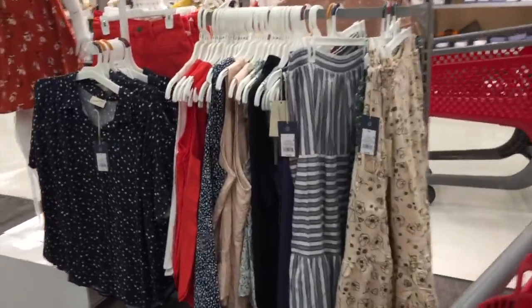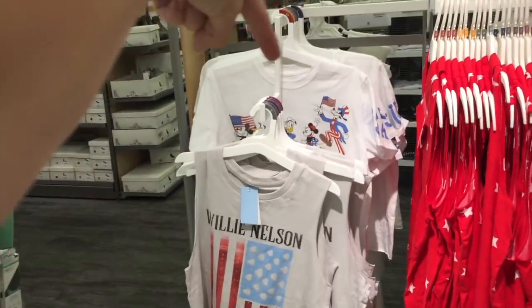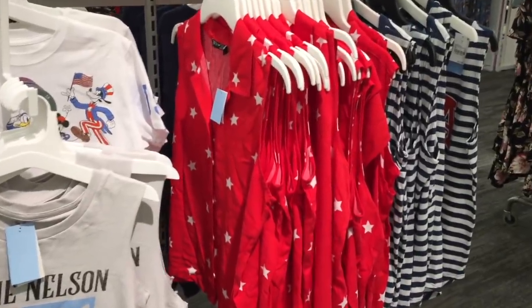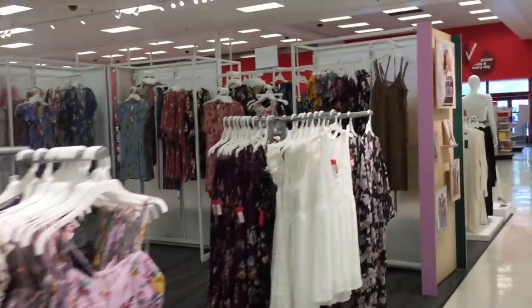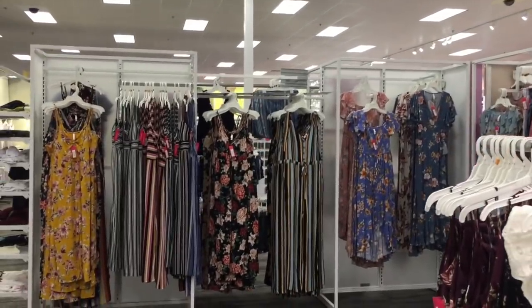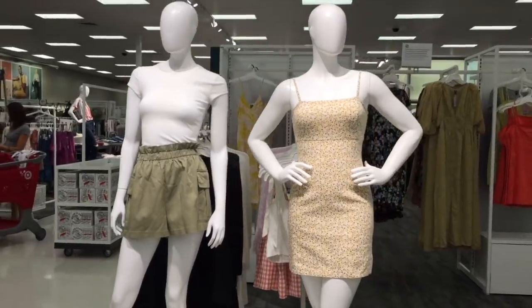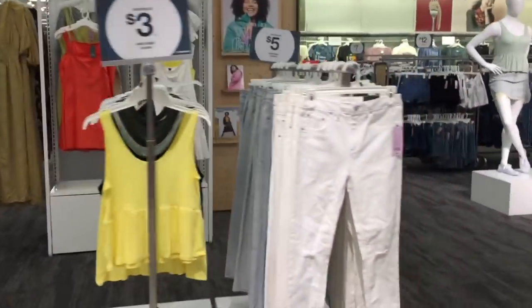Okay, bunch of jeans and stuff. Oh, I like those skirts. Shoes, I just can't, I don't have time. Ooh, Willie Nelson. And then they have Disney characters right behind it. Oh, I like that shirt though. Okay, these are really pretty. Oh my gosh, here are all of the dresses. Oh, just so stinking cute. Love, love, love. Ooh, some mannequins right there. Fancy pants. All right, time for me to check out. See you in a sec.